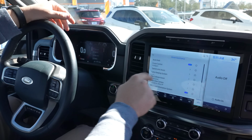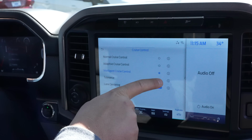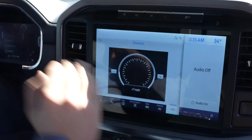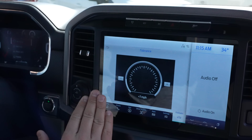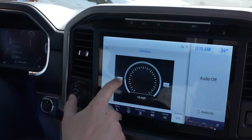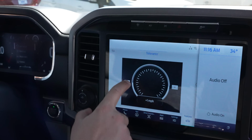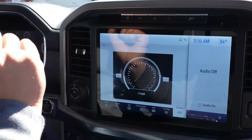Yeah, driver assistance. What I can do is turn the intelligent cruise control on, but if I go in here, I can set up a tolerance. So he's got it set up at a 7-mile tolerance. If the speed limit sign says 70, the truck will automatically adjust the speed to 77 miles an hour. If you say, you know what, I'm conservative and I don't like to drive faster than the speed limit, you can set this intelligent adaptive cruise control to go 1 mile per hour slower than the speed limit no matter what.